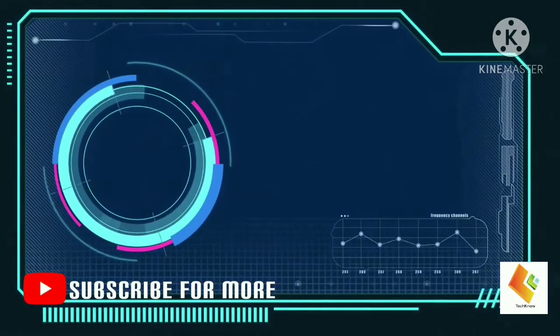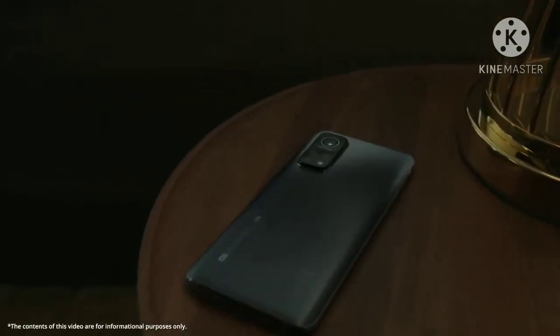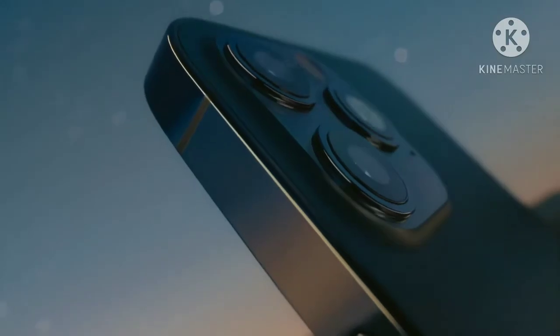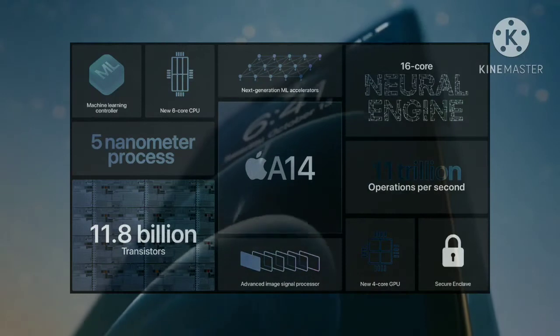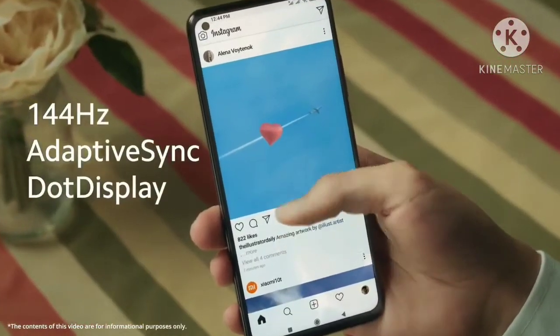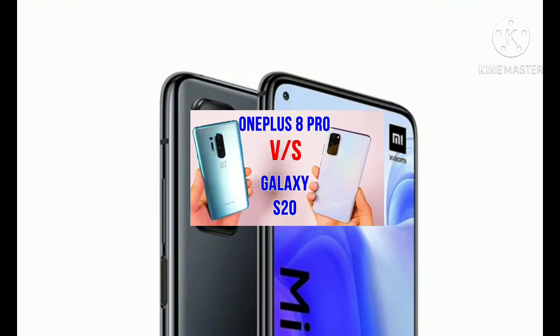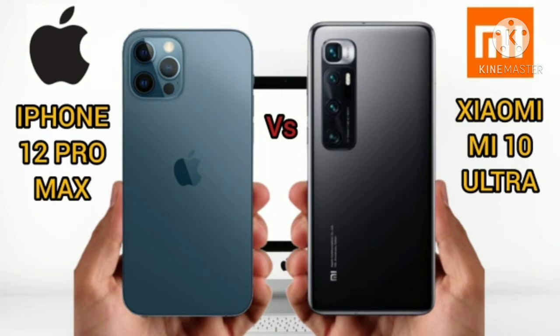Hello guys, welcome back to another techno review, and in this video we'll be looking at the two biggest phones from Apple and Xiaomi. Now, while the iPhone 12 Pro Max comes with an A14 Bionic chipset, which is supposedly the fastest chipset in the world, the Mi 10T Pro also carries a surprise of its own, with a 144Hz refresh rate, which rivals even Samsung's and OnePlus. So how will these phones fare against each other?